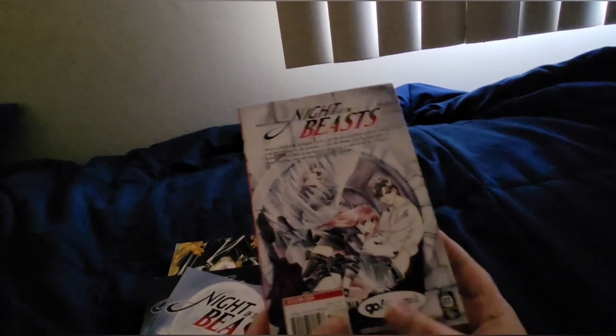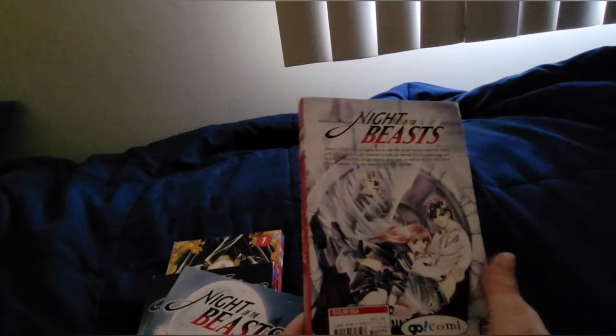And I believe this same author does a couple of manga that are on the Shoujo Beat imprint. Can't remember the names of them, but depending on how this one is, maybe I'll want more of this author's works. It looks like this one's actually an ex-library copy, but that's fine.